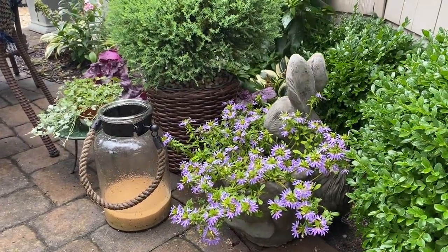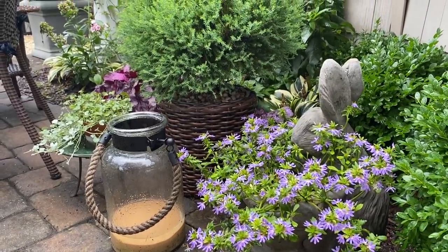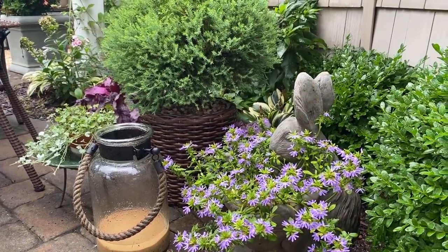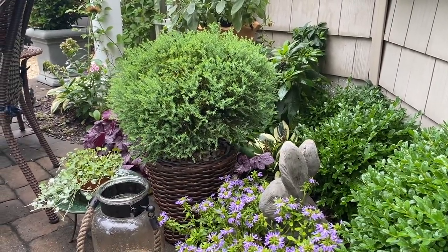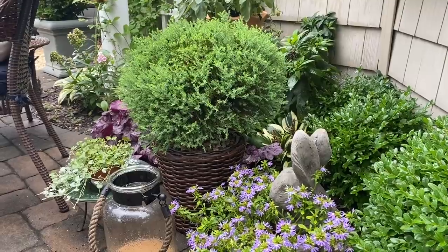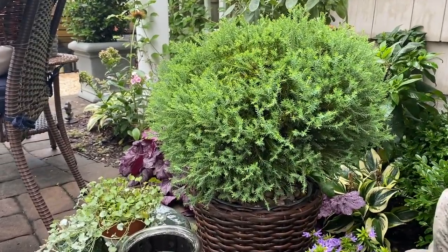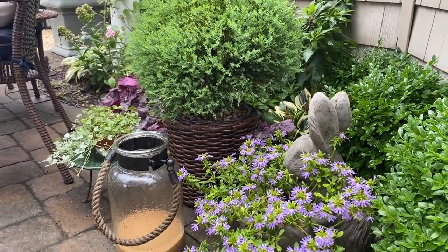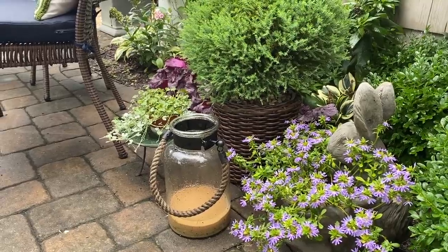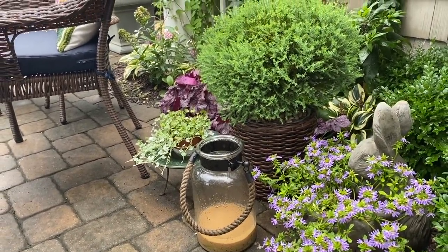Down here, that's a scaevola fan flower and my little bunny statue there. And a pancake arborvitae here. I use those in my window boxes in winter and they are just beautiful. Just soft foliage. I usually have a candle in this little lantern, but it's been raining a bunch, so I'm letting it dry out.